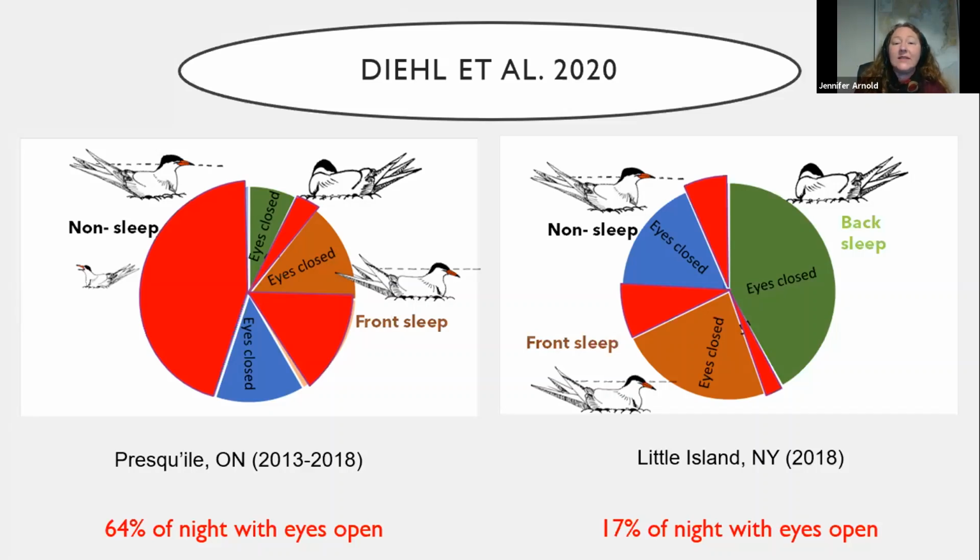So what we see here is pretty similar. I'm sorry, I said that backwards. 64% of the night at Presqu'île, the birds had their eyes open, and 17% of the night they had their eyes open at Little Island. So the take-home message from this was basically that birds were sleeping a lot more at the site that didn't have a lot of predation and was a larger colony.